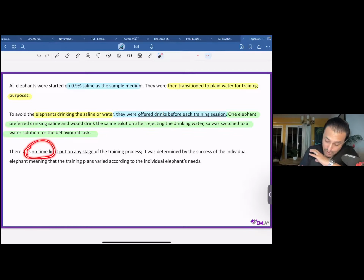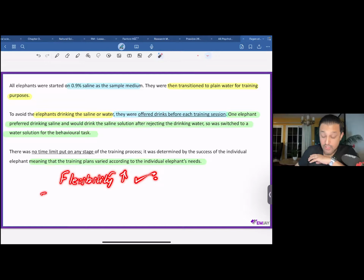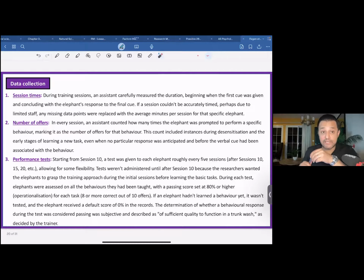So there was no time limit put on any stage. Of course, you're dealing with animals in the training process. You know, these minute details, it's good that you know them, because the way the examiner asks you questions, it's pretty essential that you know all of this. There was no time limit put on any stage of the training process. It was determined by the success of the individual elephant, meaning that the training plans varied according to the individual elephant's needs. Are we talking about flexibility here? Flexibility, is it a good thing? Oh, yes, it is. Is it a bad thing? It could be, because if there's flexibility, your research would lack standardization. So yeah, these steps. Taking this ahead, how was data collected here?